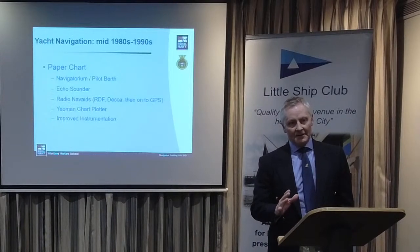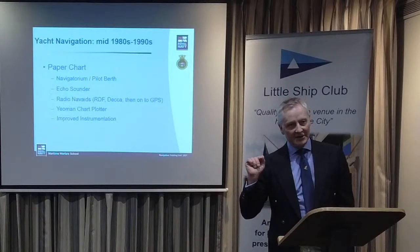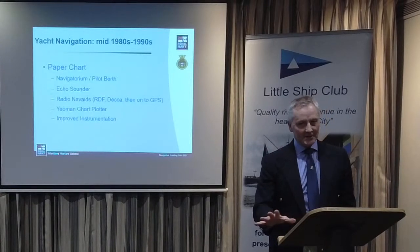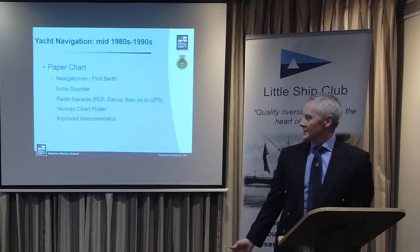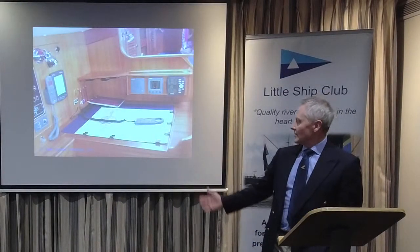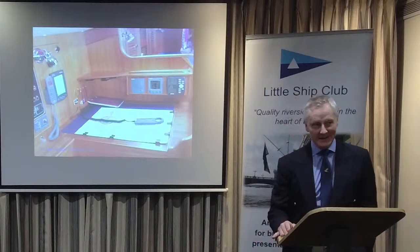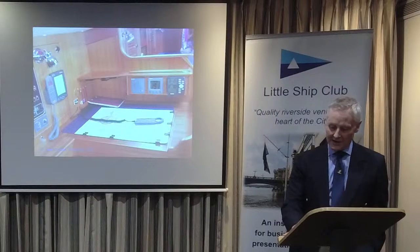And therein lies that risk that as soon as you have something telling you where you are to an extremely accurate position, people start to believe it too much and probably don't question it. So that's going to be one of the thrusts of what I talk about. Yeoman chart plotter, as I say, very effective, and there was that improved instrumentation. So we might get to this stage of a much posher, more modern navigatorium, probably something like many of you are still using, yes, perhaps. Although, of course, there are now even greater proliferation of screens.